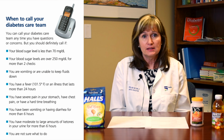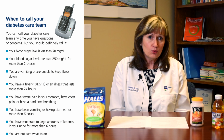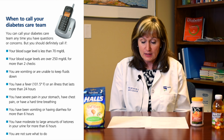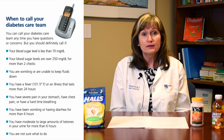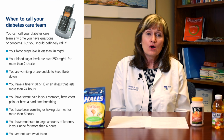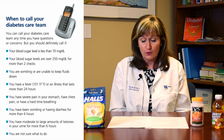When should you call your diabetes care team? Well, you can call your diabetes care team anytime, but it's important to call your health care team if your blood glucose is less than 70 milligrams per deciliter, or if after checking twice, your blood glucose still remains above 250 milligrams per deciliter. It's also important to contact your health care team if you have vomiting or diarrhea lasting greater than 6 hours, or if you have a fever that lasts for over 24 hours.